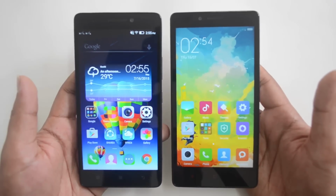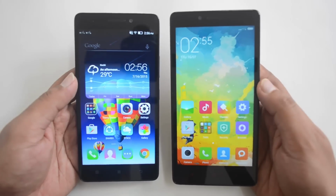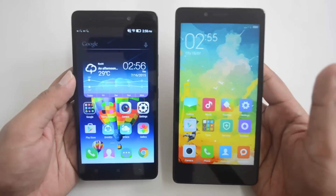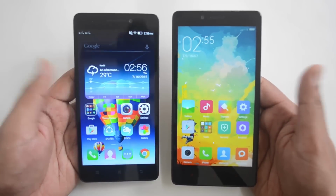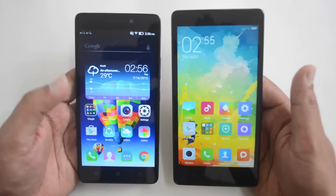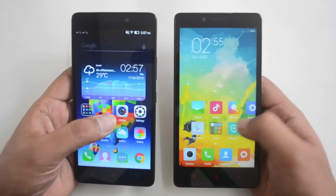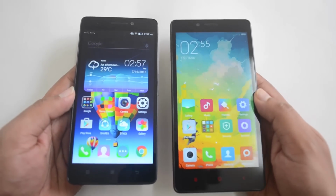Now moving on to the display, the Lenovo K3 Note has a full HD display, that's a 1080p display, while the Redmi Note 4G has an HD display, that's 720p. So you can see that the clear winner in terms of the display specs is the K3 Note, and it is pretty vibrant. The touch response is pretty good, and the viewing angles and also the color reproduction look pretty good.